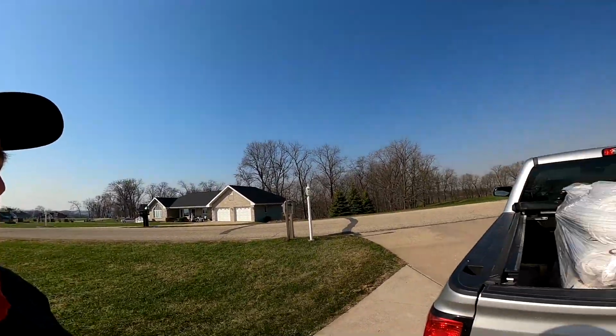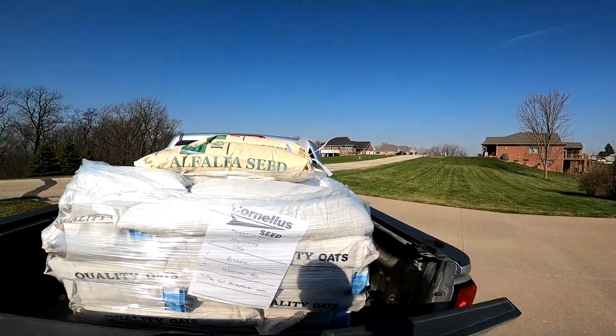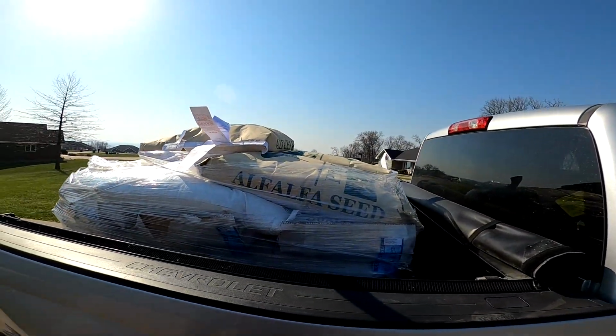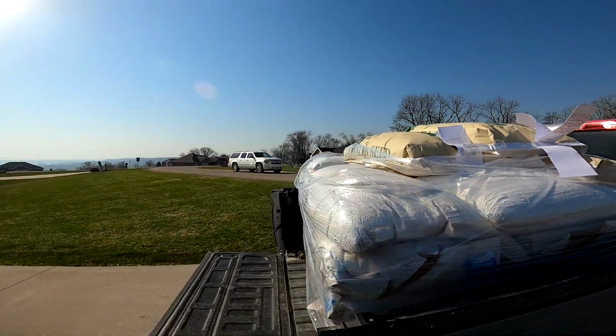You got the Budman. Today we are going to go out and do a little work on the farm because we have some alfalfa, lots of oats to put in today. Hopefully we can get that put in today or tomorrow, depending if it don't rain.